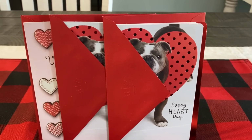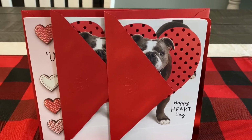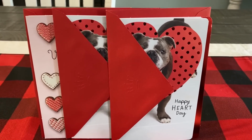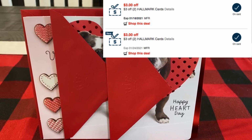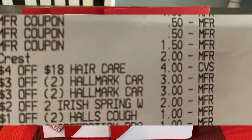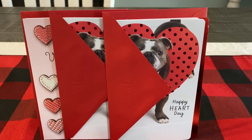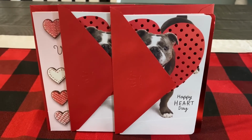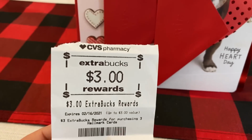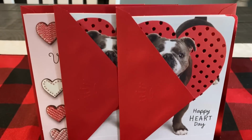I grabbed a total of three of them for $8.97. Now, I had two $3 off two Hallmark cards CRTs. Both CRTs came off, as you can see here on my receipt. So that was a total of $6 off, dropping my total to just $2.97. But remember, for grabbing two of them, you earn a $3 extra buck. So these three cards were free.